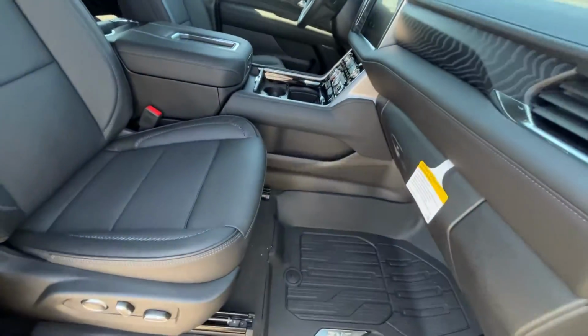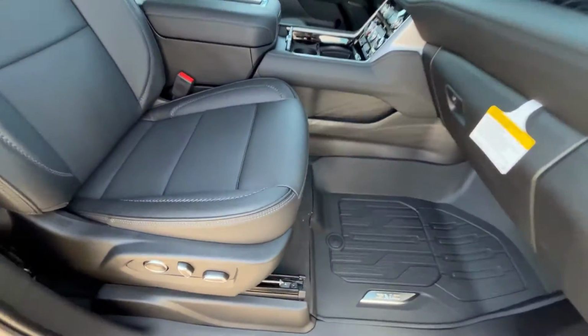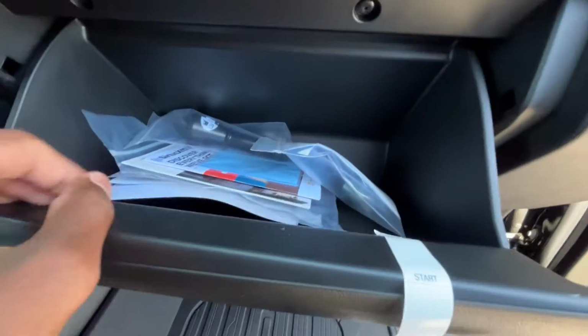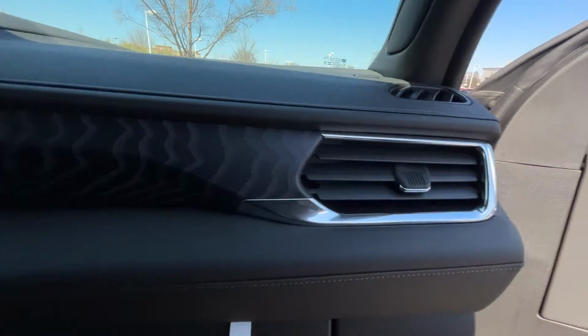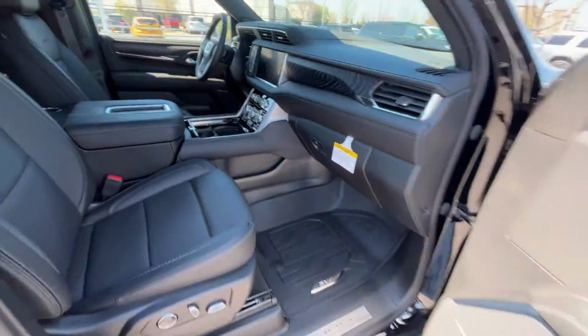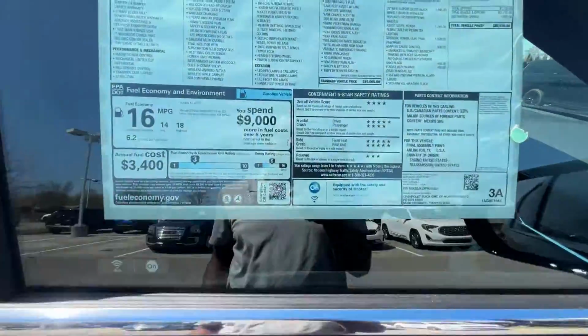This is going to be the front passenger side. We get power with power lumbar again. It's always a plus. Some storage in here, lockable glove compartment, owner's manuals, decent sized glove box. Love the trim here, how they have that kind of black wood grain throughout, and it really goes with the rest of the interior and the outside. So I love how this is spec'd out, and I'll show you that here on the window sticker.